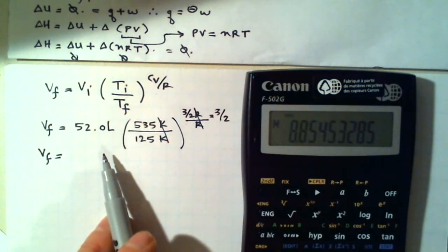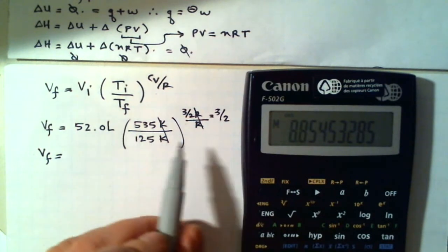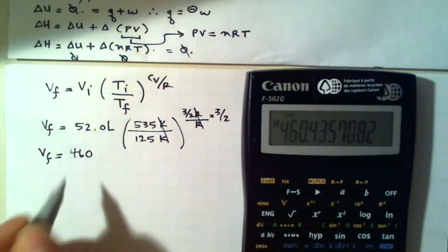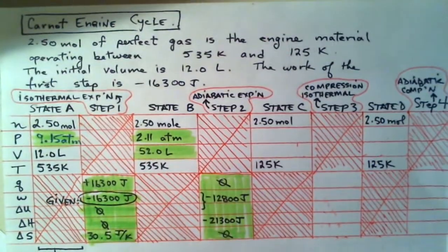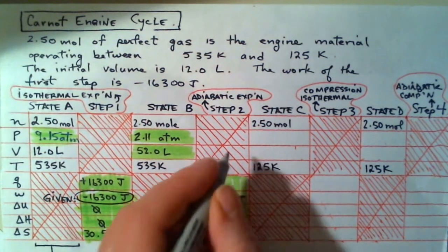Is this a compression or an expansion? Yeah, it is an expansion, so that's fine. So it's 52.0 liters times 8.85. So let's keep going with the calculation. Yeah, oh, it expands all right. 460. Sorry for the pause, I was just making sure it made sense. It's 460.43. I'm just going to do this to give myself 3 sig figs. And that's my V final. So I can put this up here. What did I say it was? 460.